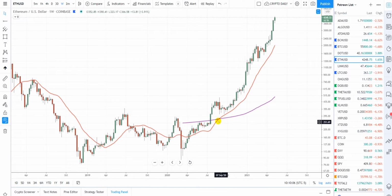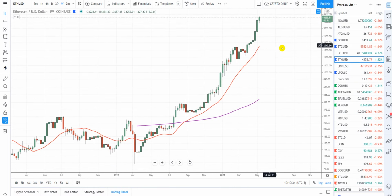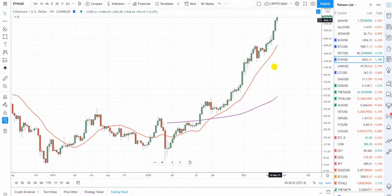We haven't touched it technically since this little wick here going back to May of 2020. This is where our bull market actually started, about the middle of April or so, 2020. We had a low here and then a higher low there, and then we went. But I regress. So anyway, this is going to be Theta, because guess what?